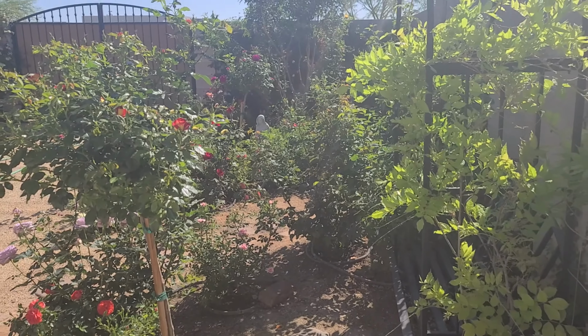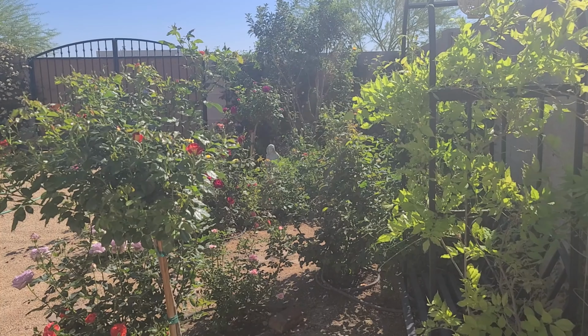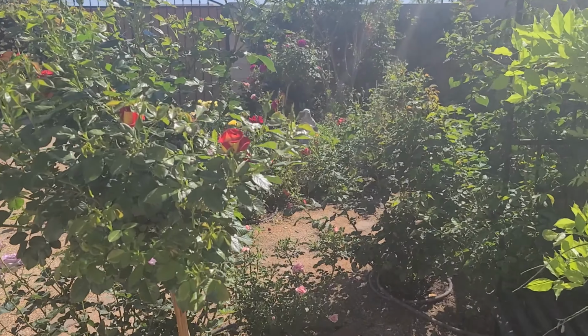Alright, so there's the side yard. It's starting to look good. I'll have more blooming in a couple of weeks here, so I can do another update then. But overall, exciting, good Easter.